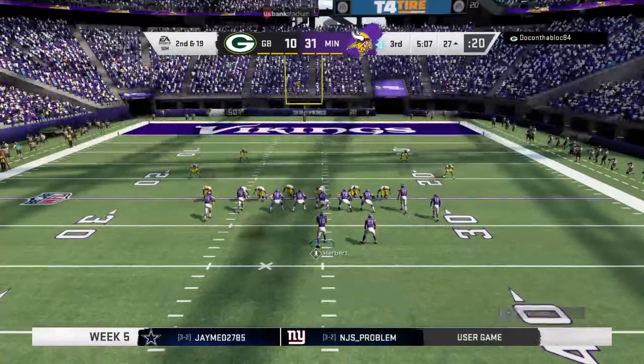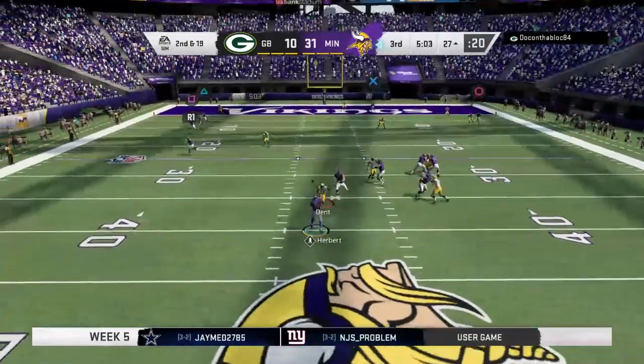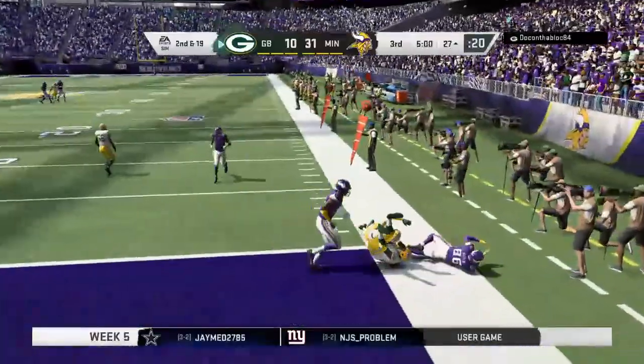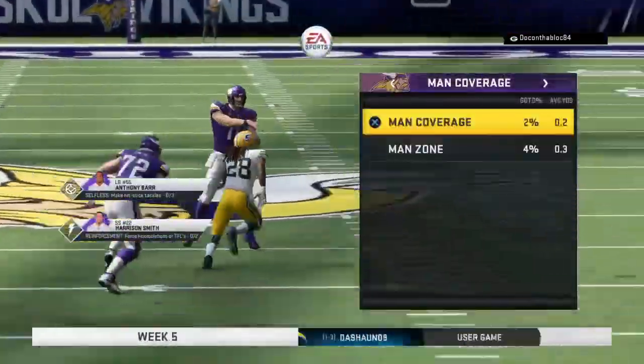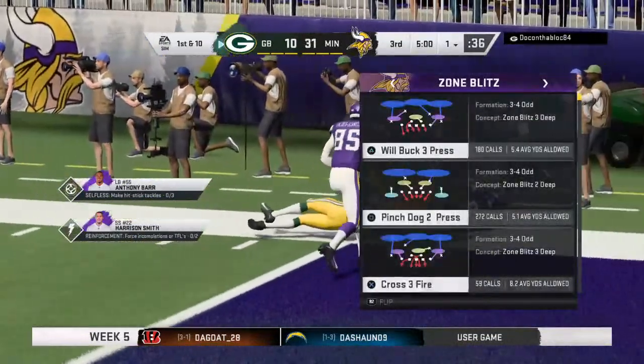2nd and 19. Back to throw. Herbert. And he's going to be intercepted a 3rd time. Picked off by Darnell Savage. So now he's equaled his interception total from a week ago. Remember, Charles, he had 3 last week.